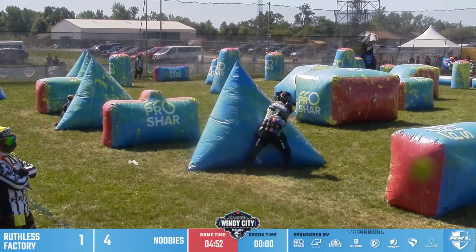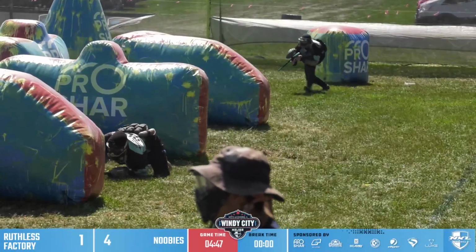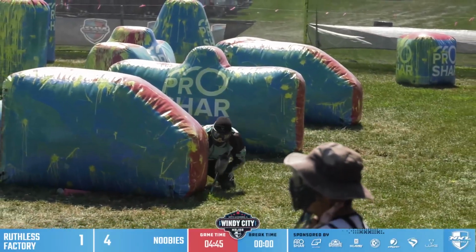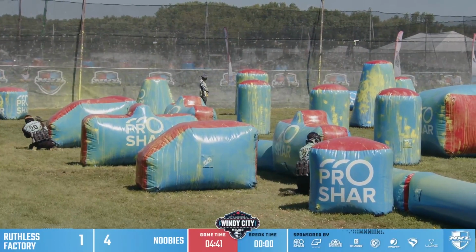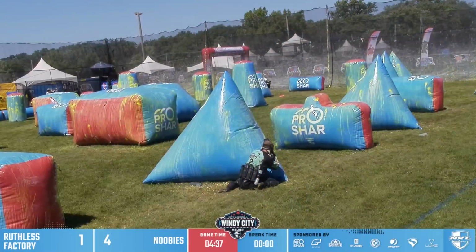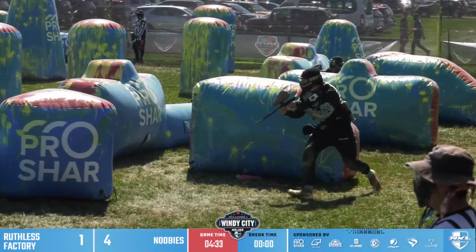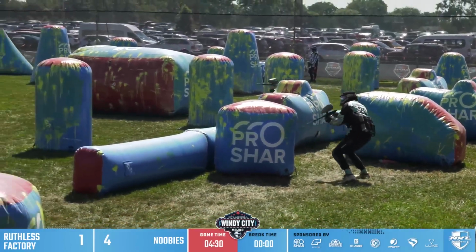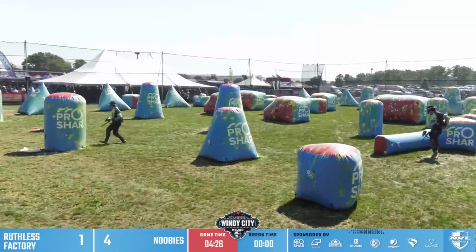They're in the Dorito 3. Ruthless and the Noobies are mirrored on the Dorito side. But now the Noobies are coming onto Ruthless's side of the snake. Probably going to look to peel off this back center player pretty quick. Ooh, almost puts a shot on him. That was a heater. That was close. But then he gets shot. Now the Dorito 1's going to get diced up for Ruthless, and it's kind of a matter of time. Noobies putting on him.